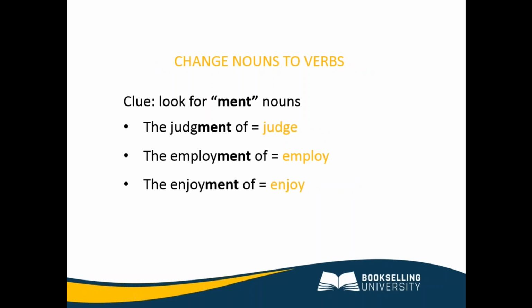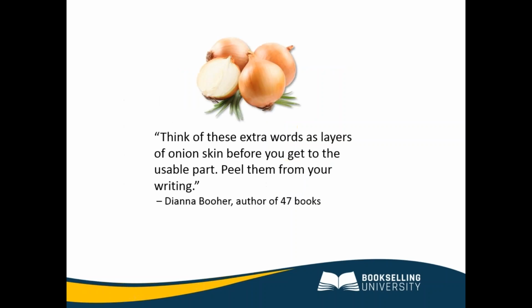In addition to ION noun phrases, let's look for the MENT noun phrases. Examples are: the judgment of, or we can change that to judge. The employment of becomes employ. The enjoyment of becomes enjoy. The enjoyment of my work is important to me. Enjoying my work is important to me. Do you see what we're doing here? We're whacking wordiness and making it stronger at the same time.